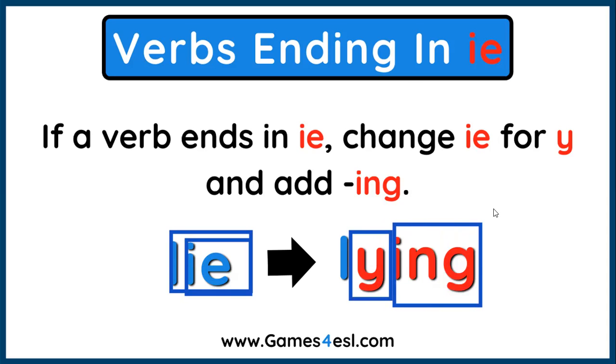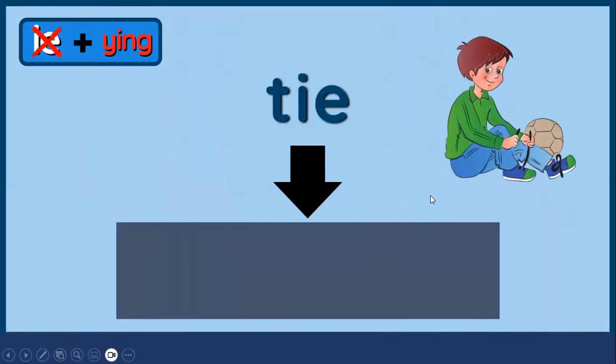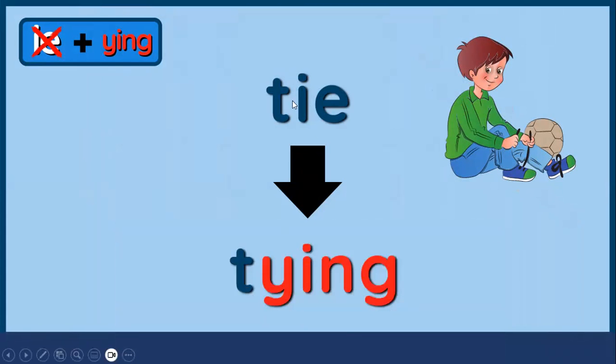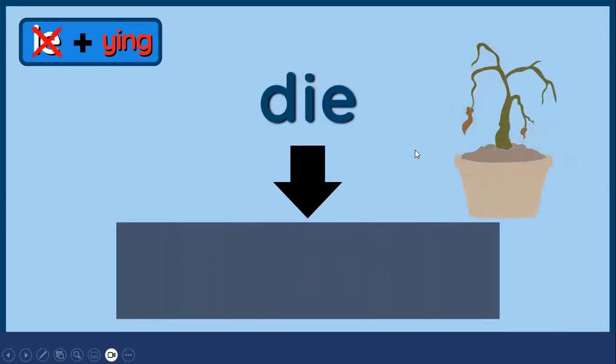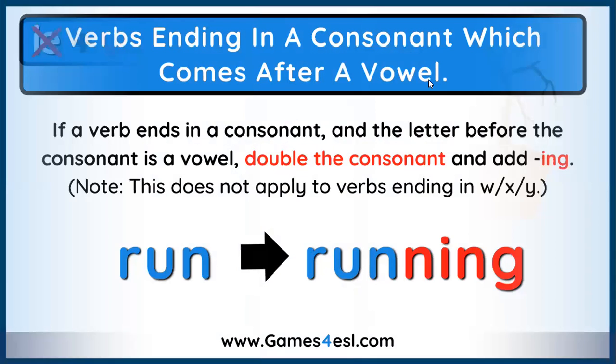Then we have some other verbs. Tenemos algunos otros ejemplos, like, for example, tie. Tying. Miren, eliminé esa IE y le agregué Y-I-N-G, que significa amarrando, como pueden ver ahí, los zapatos. What about die? Dying. Miren, se elimina esa IE y le agregamos Y-I-N-G. What about next one? Guillermo, help me to read this rule, please.